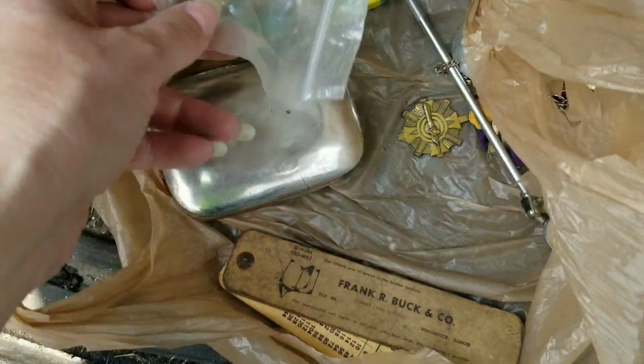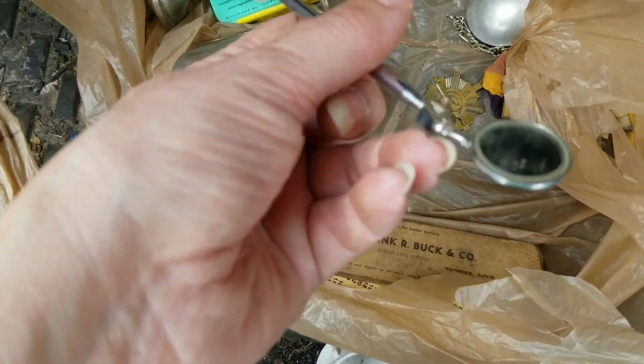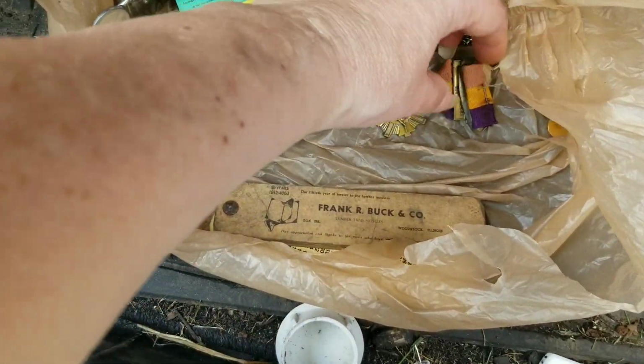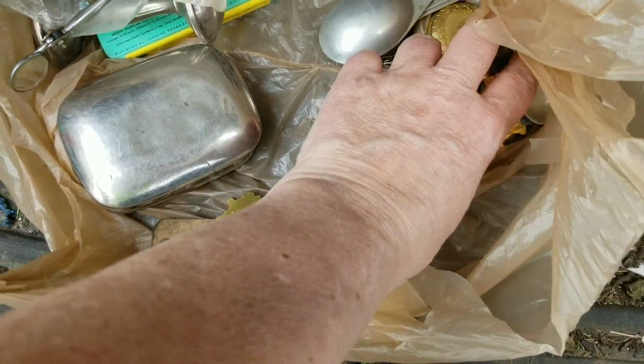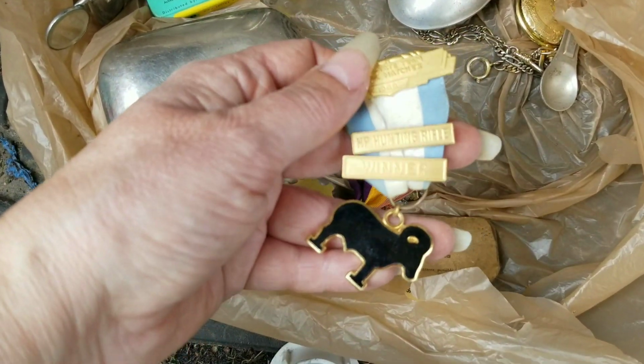It's riveted. It's nice construction. I got this dental mirror because I thought it would come in handy. My God, that's going to stay with me. I got a couple of these little medals. They're for marksmanship. I just thought they were really fun. This one's fun with the goat.